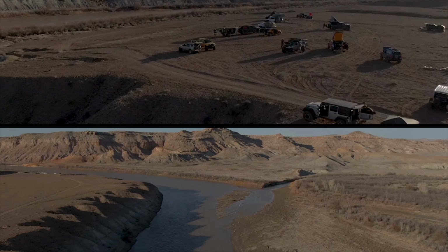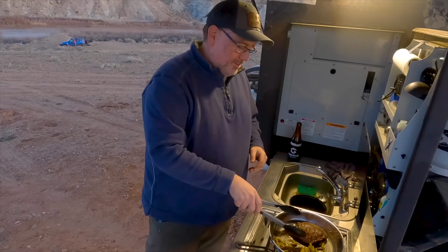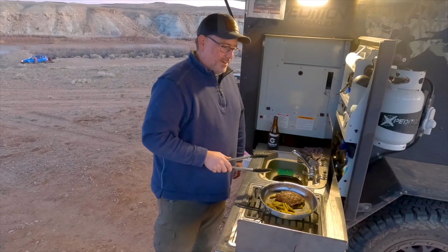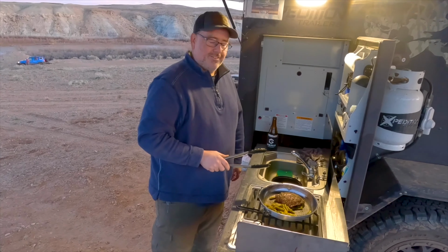What are we cooking tonight? Well, we're doing a little grilled steak. We started it on the barbecue, but the wind was too much out there, so I'm gonna finish it on the skillet. Some green beans and just love my dinner. It's fantastic. Nice. It looks delicious.